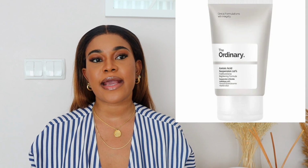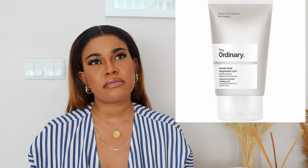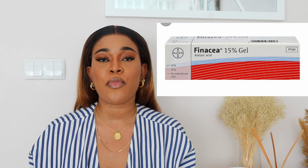Usually azelaic acid can be gotten over the counter in a milder version, and I'm going to pop up a product on the screen. I think it's from The Ordinary, and it's their Azelaic Acid Max, and I think also their azelaic acid serum. Do they have that? But I'm going to pop up the Max on the screen because I'm sure of that one. You can get that in a smaller percentage, but you can also get a prescription for azelaic acid, and that is usually strictly by prescription, when you're getting a higher percentage, like 20% and above.